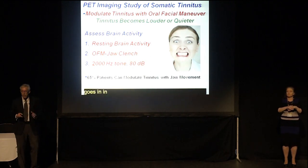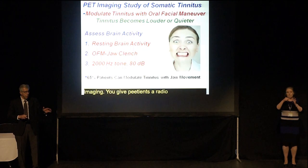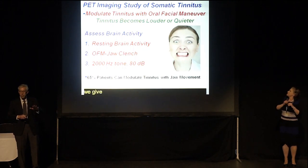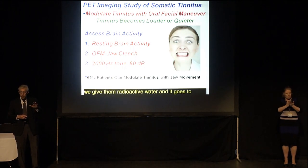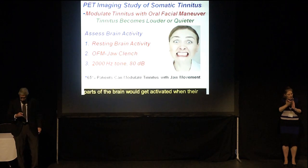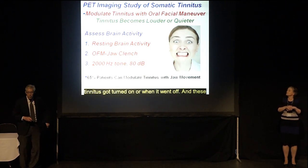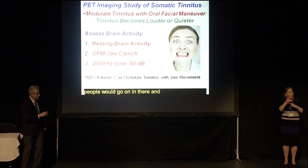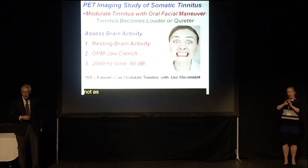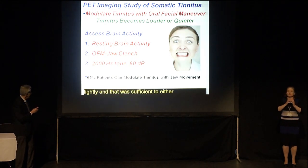To do this type of brain imaging, you give patients a radioactive tracer. We would give them radioactive water, and the water would go to parts of the brain that are really biologically active. So we could see what parts of the brain would get activated when their tinnitus got turned on or when it went off. And these people would go in there and clench their jaw, not as vigorously as this. They would just clench down very lightly, and that was sufficient to either make their tinnitus quieter or louder.